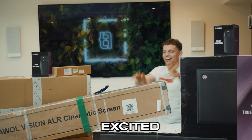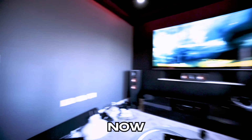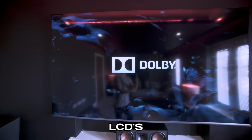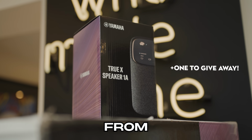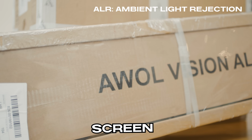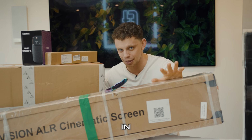I am very excited. Waited a very long time for a day like today. Now, we've made some crazy cinemas before, but these were with TVs, LCDs. Now, I'm super excited because we've been sent all of this gear to check out today. We've got a sound system from Yamaha and a projector system with an ALR screen, more on this later, from AWOL Vision. Let's get in the boxes.